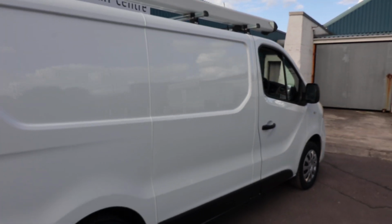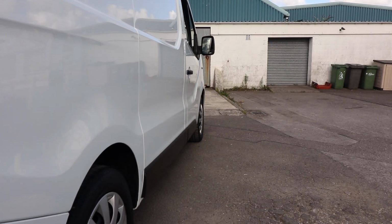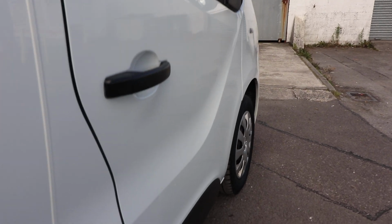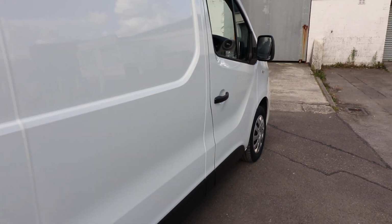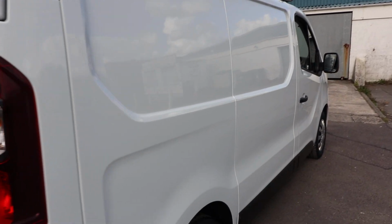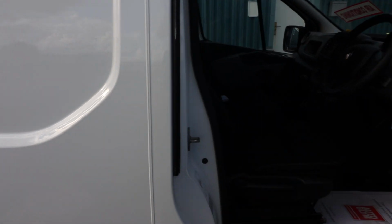But I've got to be honest with you, it's looking really, really clean and straight. I'm having a good look down the side of the vehicle. There's a tiny, again, very, very small little dent just here on the driver's door, but as I say, that is being very critical. It's looking really, really smart and presentable. As I say, considering its age, this has clearly been well looked after.